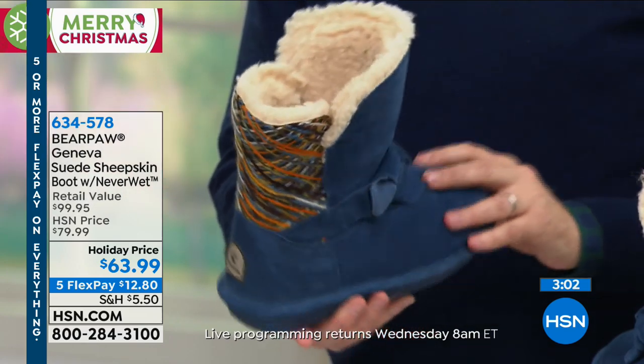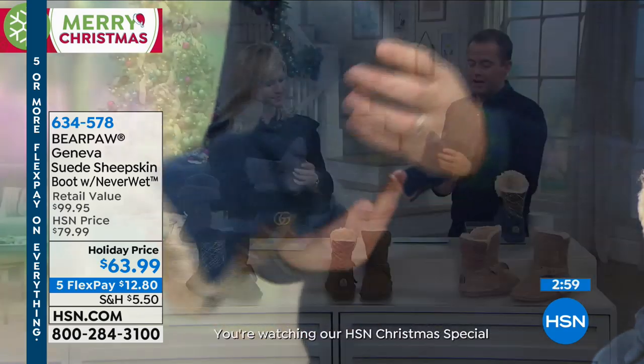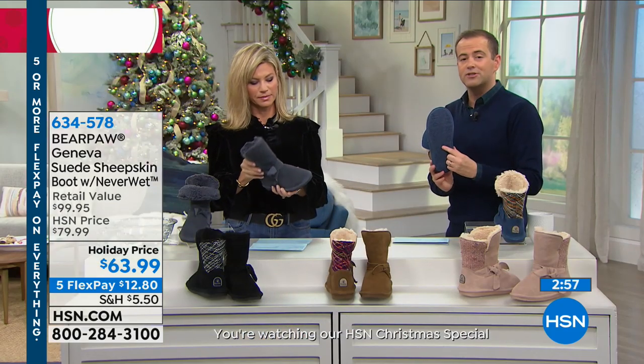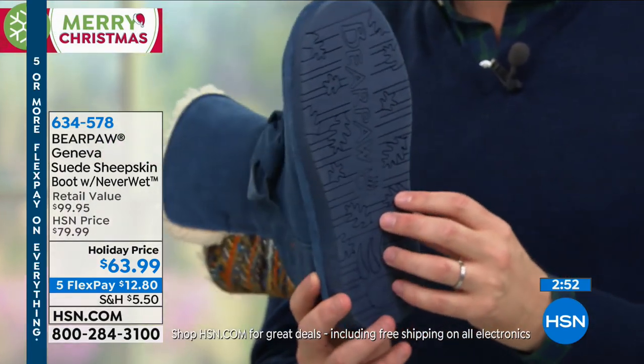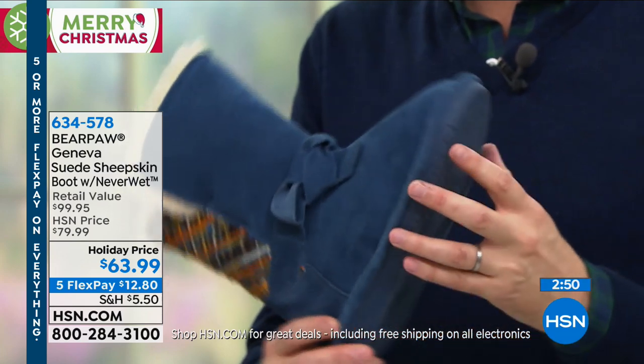And they're lightweight, they're not heavy at all. One thing I notice is this unique design on the very bottom, giving you not only great traction and control, but a really pretty look to it. They're not bulky or cumbersome, which is what's so good.